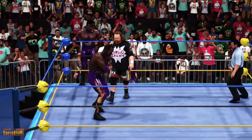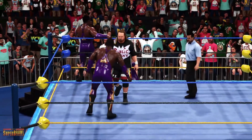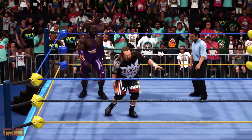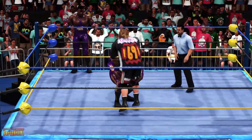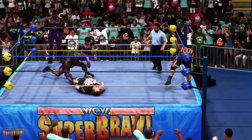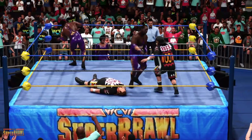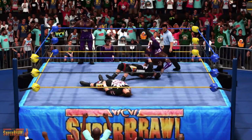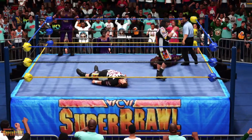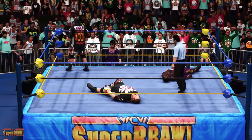Just a step quicker, it looks like. Oh, he's able to reverse it. Dodges that one. Looking for the win. Oh, and Buster. This one's over, guys. Cover here. Beautiful athleticism into the arm drag. This might be it. Oh, my.